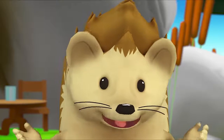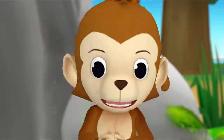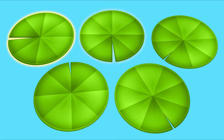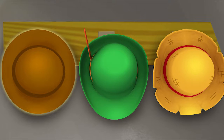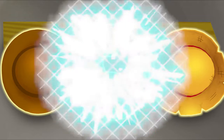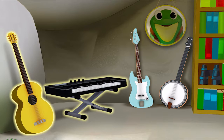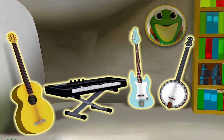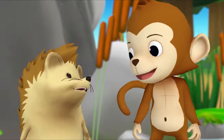Oh, I'm not very good at counting by myself. You're not very good yet. I'll help you. Let's count lily pads. 1, 2, 3, 4, 5. 5 lily pads. Now let's count Mr. Frog's hats together. 1, 2, 3. How many in all? 3? Yeah, you got it! Now you try, Hedgehog. Count the musical instruments. Okay, 1, 2, 3, 4. So how many in all? 4. You did it! Thanks, Monkey.